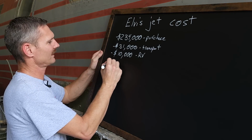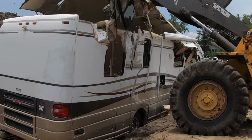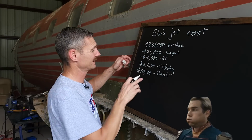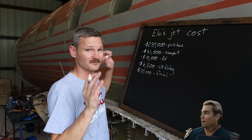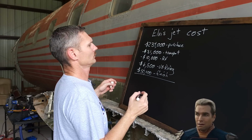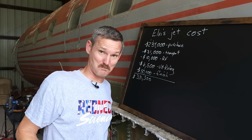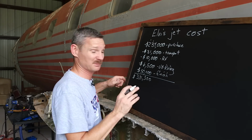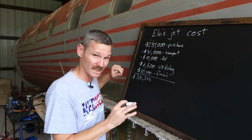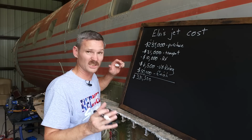Estimated about $6,500 to un-RV the RV if you add in the labor and the cost of the dumpsters and the other things. My gut tells me another 50 grand to finish this whole project. And that brings us to a lot. Son of a biscuit! We're estimating I'm gonna be into this thing roughly $331,500 to make this thing an Elvis RV that we can all be proud of.